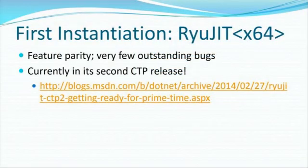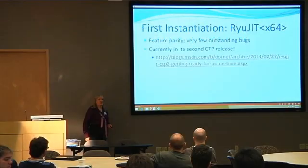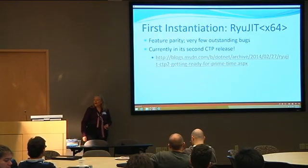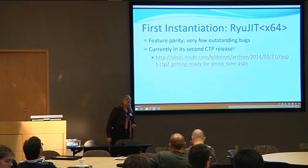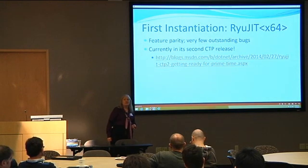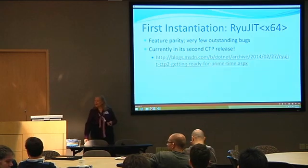So the first instantiation of this, as I mentioned, is for x64. We are now at feature parity. We've released 2 CTPs now. One just went out last week. The first one, we didn't have edit and continue, and we didn't have, what else? Something else. But now we're at feature parity.